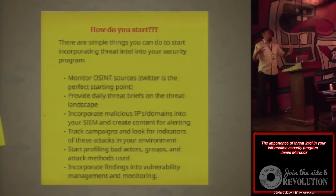Start tracking this information. Start writing content in your SIEM or your monitoring program to say, hey, we know that these sites are bad actors, that these IPs are malicious. So we need to really focus on that. Start profiling bad actors or groups or attack methods that are used, and take all this information and wrap it into your vulnerability management program.